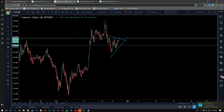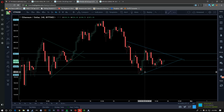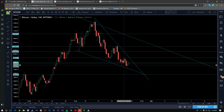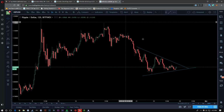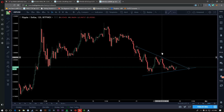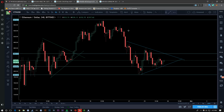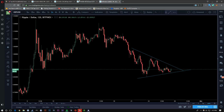I think it just formed a new support, because everything else, Ethereum and Litecoin, hit their supports, and Bitcoin was also hitting supports and bouncing all up and down. So Ripple is kind of just following the line, but I did look at it because I do consider it one of the top coins, and this triangle forms just like Ethereum's, and it's almost at the exact same stage as Ethereum's too.